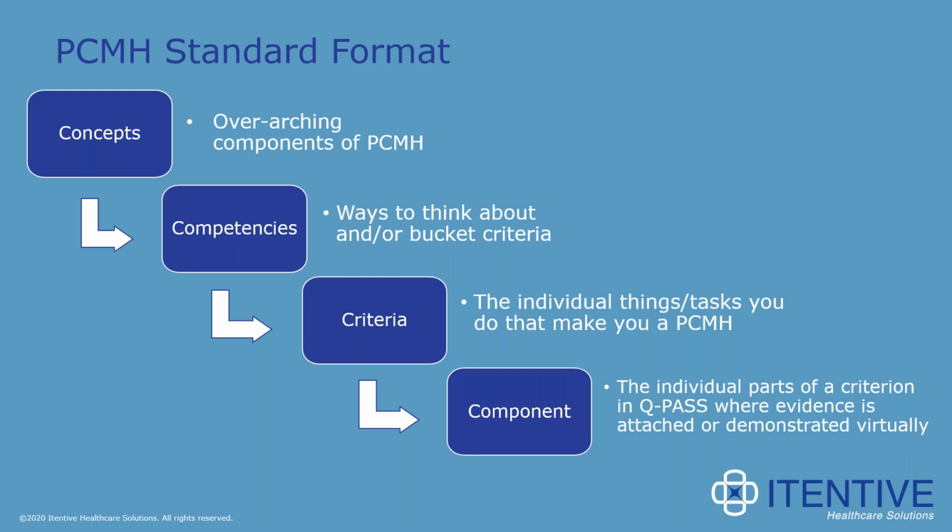Then lastly, within the criteria are components, which are the individual parts of the criteria where the evidence is attached. So credit is assigned at the criteria level, and evidence to support that activity is attached to a component. It took a little bit to conceptualize this and really get a grasp on how it works, but once you really dive into the standards and guidelines, you'll really understand how this structure functions.